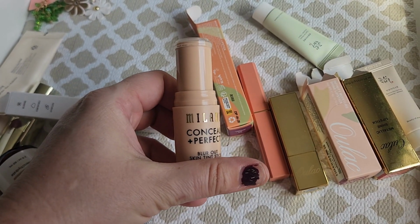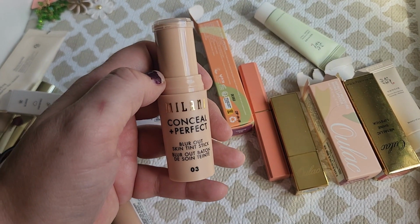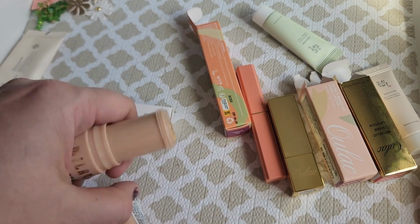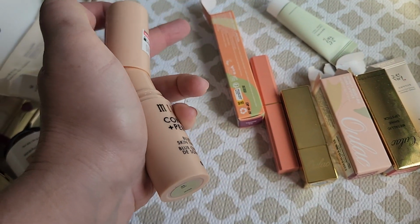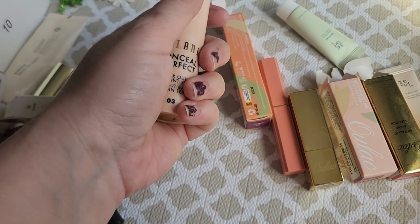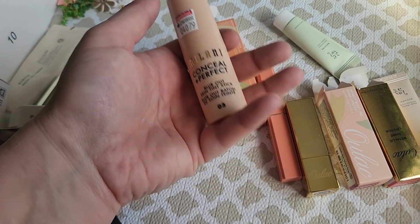I can make it work. It's not full coverage, and it does seem to blend into the skin pretty well. However, it also sat on the outside of my skin rather than blending in and being absorbed. I don't think it's the skincare that I put underneath, but I will experiment with that because I love the format. And this product is nice and creamy, and the color I can deal with. But if it's going to look like crap, then what's the point, you know?